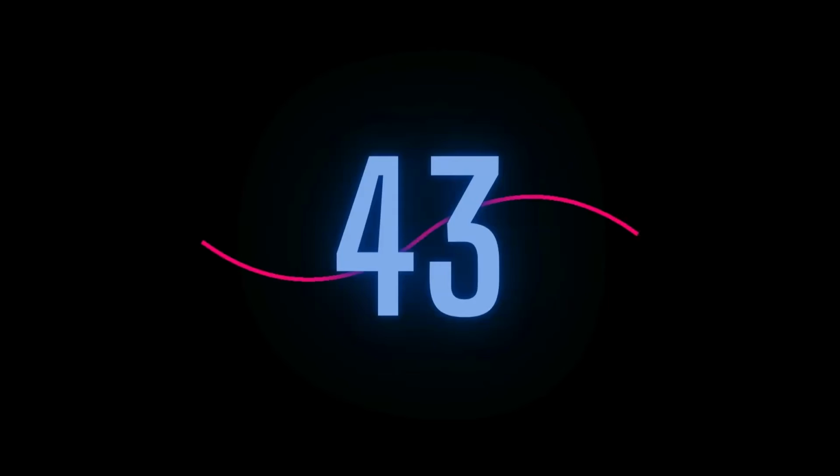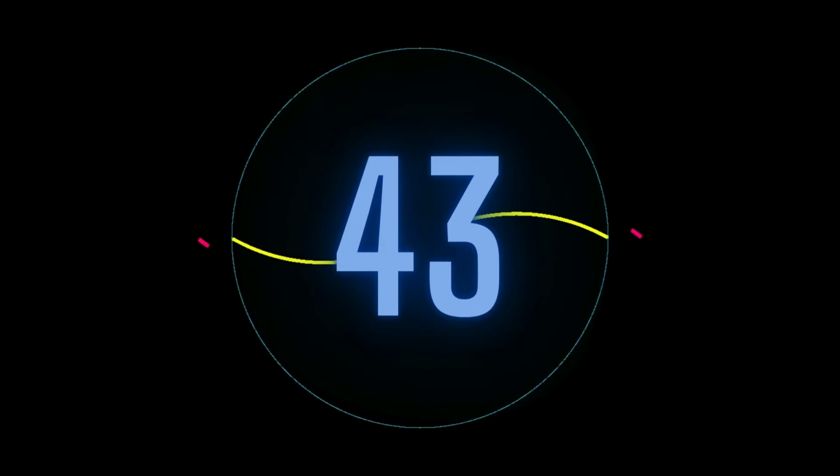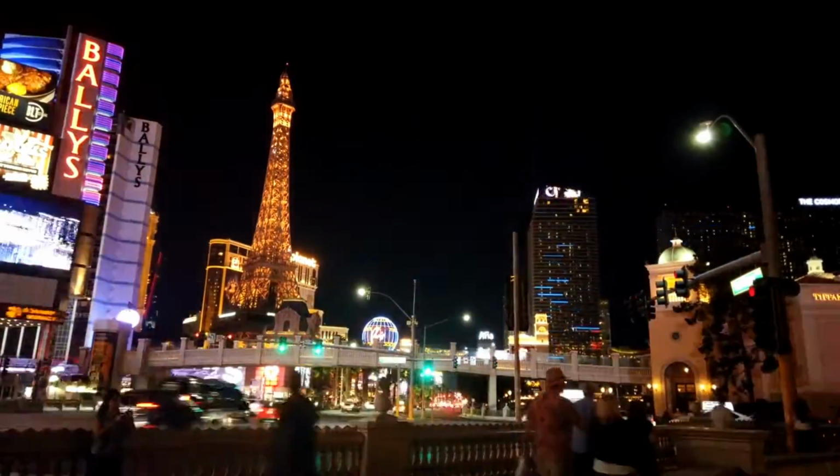Up to number 43 on our list, we have Nevada. And yes, we say Nevada. Boring. There's really nothing to love here. It's a boring blue background with a little design on it, and asymmetrically off to one side too, which is the most egregious part.